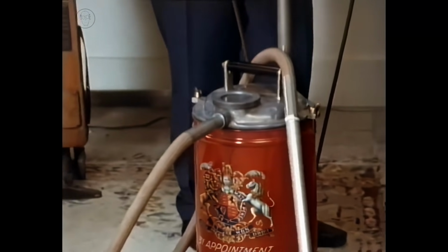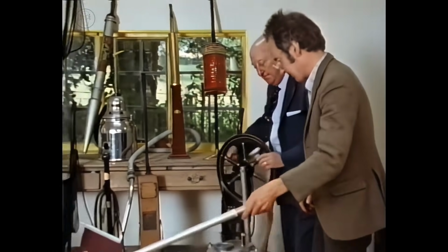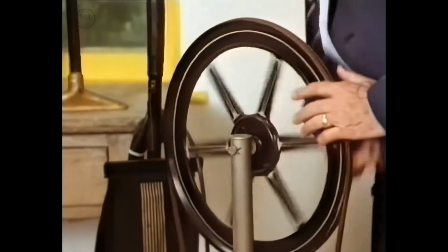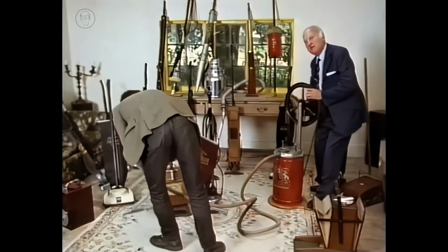I joined Goblin in 1929, although I had a relative with the company many years before, so I knew quite a bit about the vacuum cleaner business as a youngster. This model was produced in 1908 and appeared at the first Ideal Home exhibition. Would you like to do a bit of cleaning if I operate it? Oh, I see, it's a two-person machine. Yes, oh yes. If I turn this handle, you do the cleaning. Well, it's getting something up. In fact, they used to, at the exhibition, have to go back to the factory and make another one if it's an old one.